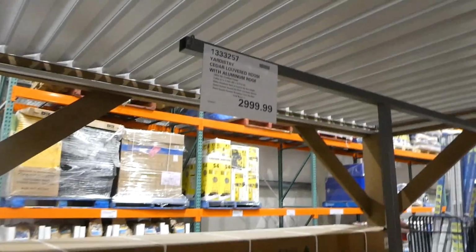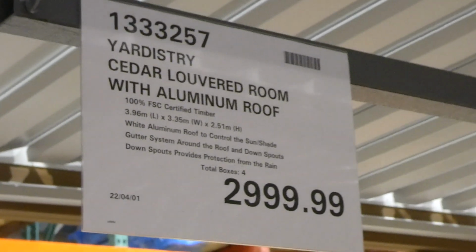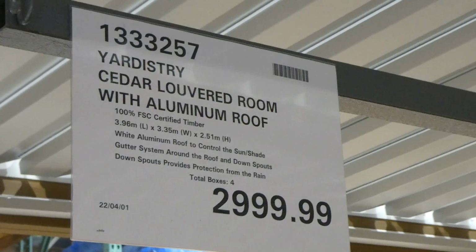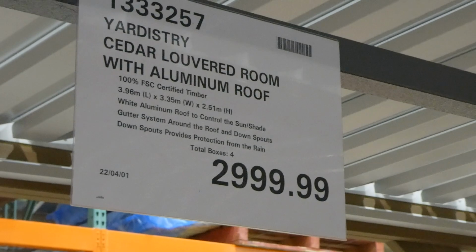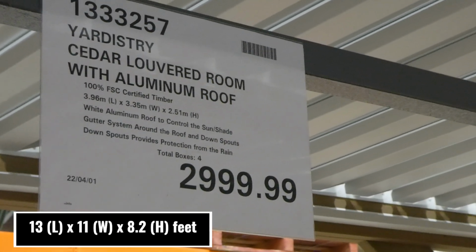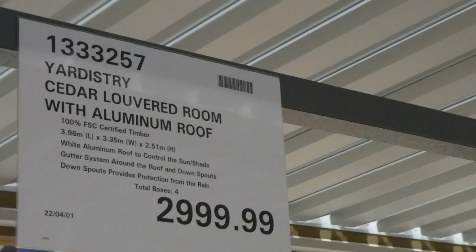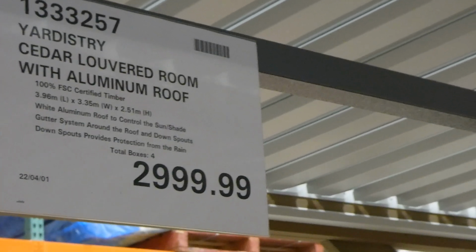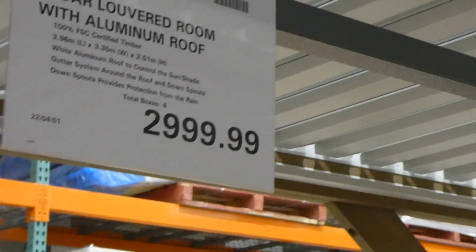And then they've got the Yardistry Cedar louvered room with aluminum roof. It's 100% FSC certified timber. It's 3.96 meters in length by 3.35 meters in width by 2.51 meters in height. It's got a white aluminum roof to control the sun and shade, and a gutter system around the roof and downspouts provide protection from the rain, right? Because it'll lessen the load on the roof. It's $3,000.